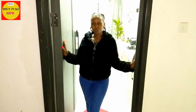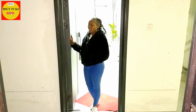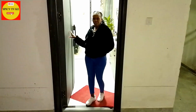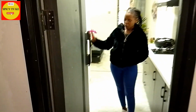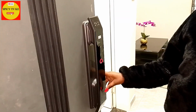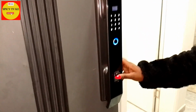Guys, welcome to Kindaruma Homes apartment and for the Spicy TV family. So here we have our bedroom that is going for 4.8 million. And you can have a look at it. So when you come in, we have this smart lock whereby you can use a password or you can use a fingerprint, and alternatively you can use a key. We have an option for key.